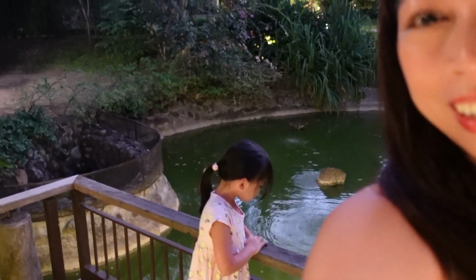And she went just looking at the fish. Okay, she's looking at the fish. And we were also so full, so good combination, tired and full. So you can just imagine how sleepy we were.